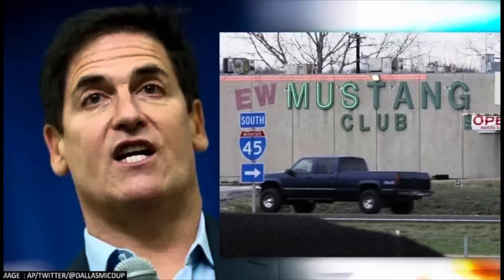And then an article comes out in the Dallas newspaper that Dallas Mavericks owner of the NBA, Mark Cuban, bought the property for $2 million. And in the article, he said he did it to help a friend. So I don't know which friend that was, but he did it to help a friend, and he had no plans for the future of the property. It's 77 acres, and now Mark Cuban owns all this land.